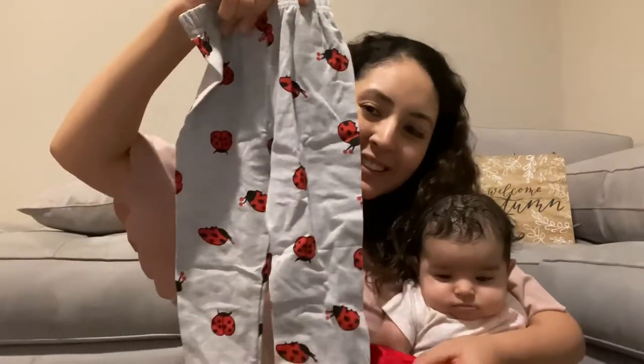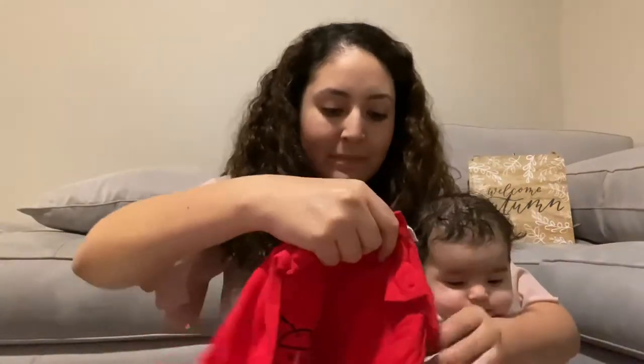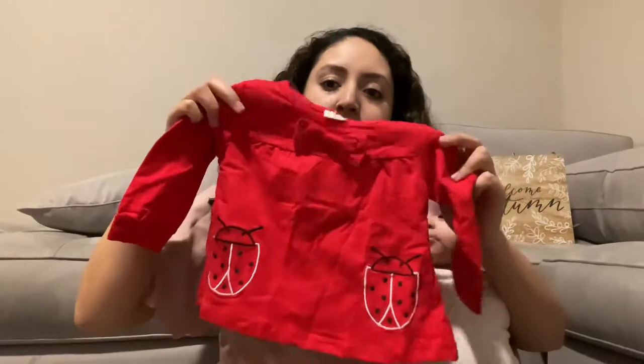So we got this cute little set with little ladybugs. Look, mama. Yeah, she likes them, huh? She likes them. In this little top with the ladybug, and that one didn't come with a bow, but it's okay because she's got plenty in her little drawer.